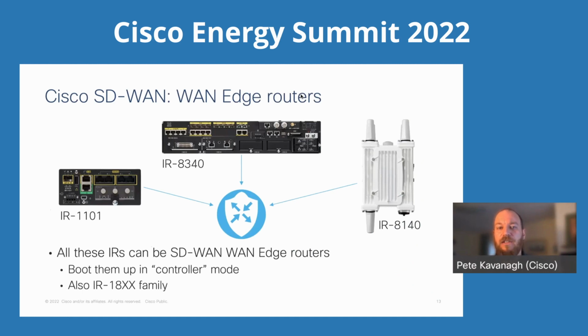This is the slide I was talking about. So, across all of our routers, which are relevant to the energy space, all of them can do SD-WAN now, right? So they can all be what we call SD-WAN WAN edge routers. All you do is either at time of ordering in the Cisco ordering tool, you tell it you want it to come from the factory set up to be an SD-WAN router, or even if you forgot to do that, when you get it, you just tell it to boot up in controller mode, and that's all you need to do. There's nothing special. It just knows what to do after that. Also possible is the IR 1800 family, which I haven't shown here because it's typically seen in mobile vehicle type scenarios, but that can also be an SD-WAN box as well.